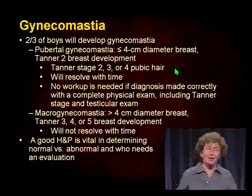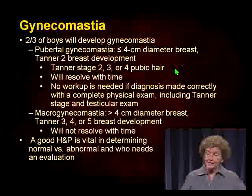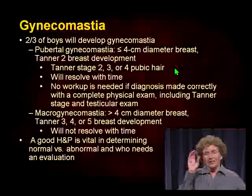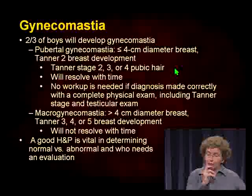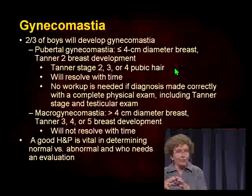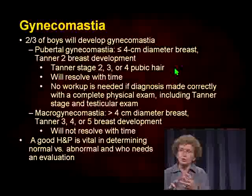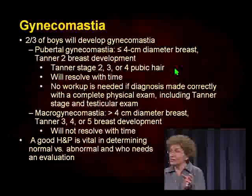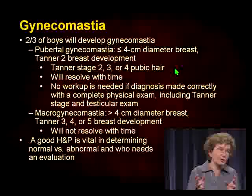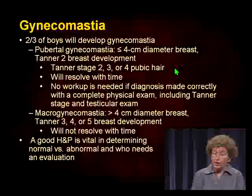So gynecomastia, big problem. Kids don't like it at all. About 2/3 of boys are going to get it. So when you look at gynecomastia, what you've got to figure out is whether it is normal pubertal or abnormal. In normal pubertal gynecomastia, the breasts themselves are not that big, about 4 centimeters in diameter, like Tanner 2 breasts. Their pubic hair and androgens are at Tanner 2, 3, or 4. If you see that, and the kid's exam is totally normal, then you don't have to do anything. You've made the diagnosis of pubertal gynecomastia. You reassure them it will go away in 2 to 3 years. They want it to go away yesterday, but it's going to take a little while.